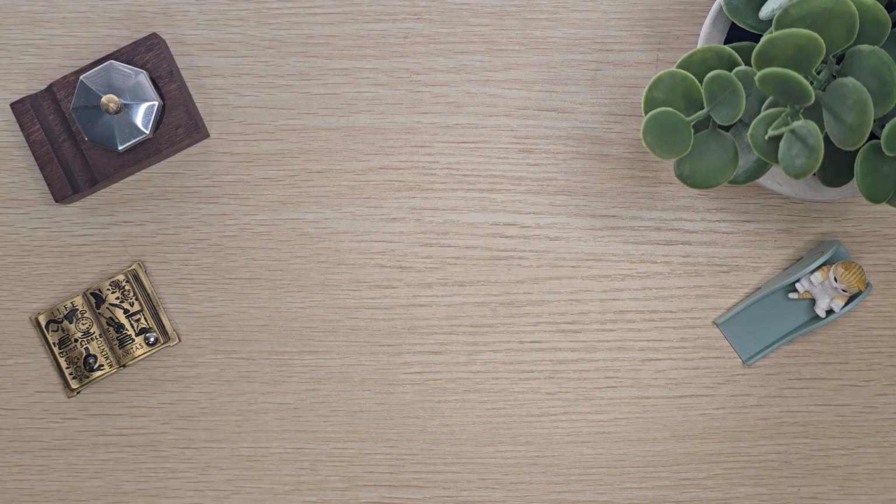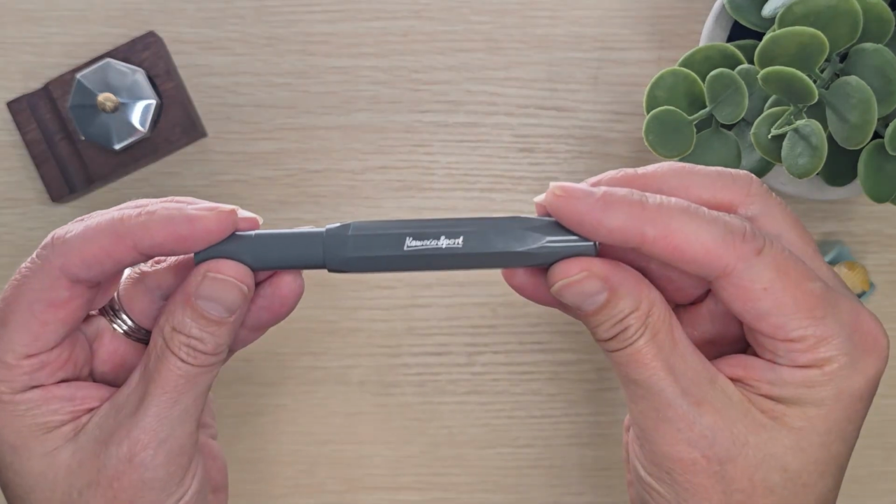In today's video, I am going to talk about pocket pens and share some of my collection and talk about maybe some of the reasons why people would or would not like to add pocket pens to their collection. So if you do not have pocket pens or don't know what they are, I'm just going to start off by showing the very first pocket pen that I purchased.